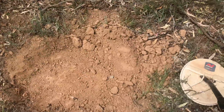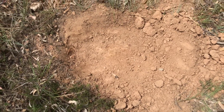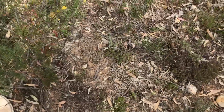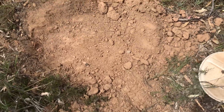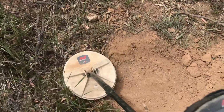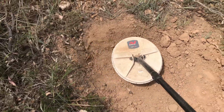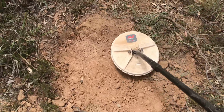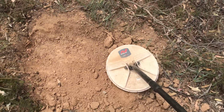Okay, I've got a very marginal signal here. Already into those good looking gold bearing soils. I'm down about 4 inches and I'm only a few meters away from that last nugget that we found. Now this is what it sounded like at first. So yeah, it's very faint. But now I'm down about, I don't know, 2 or 3 inches.